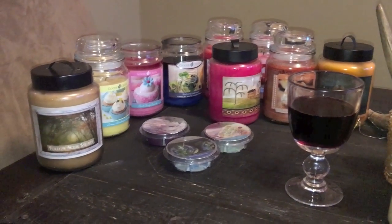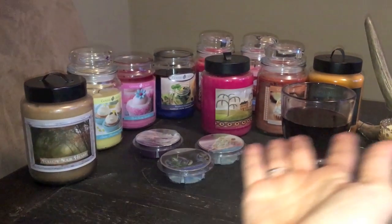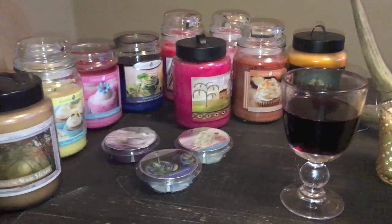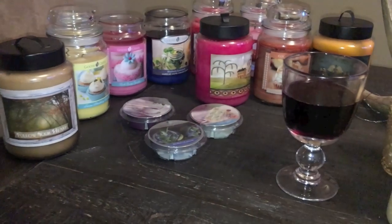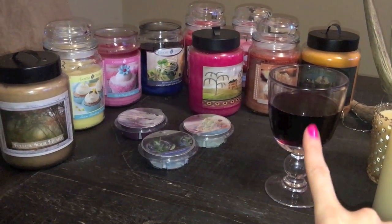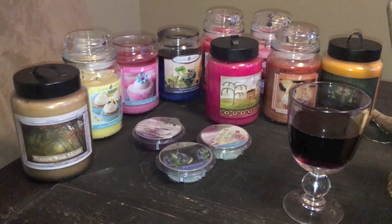And if you can't see from the glass of red wine in front of you, it is another boozy candle haul. I felt like I had to have some wine while I film this haul. So if this camera situation is a little unsteady, this is why. This may or may not be the last glass of the bottle. I was a bit intoxicated while I placed this order.